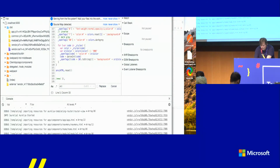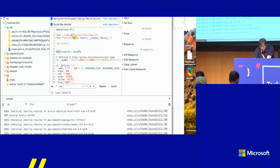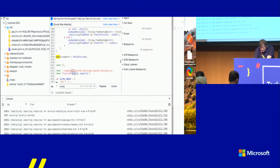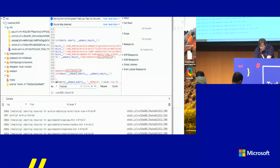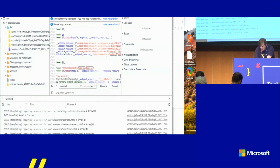module. Typing is hard. Module 2. So there we go. This is module 2. And this is the code for module 2.